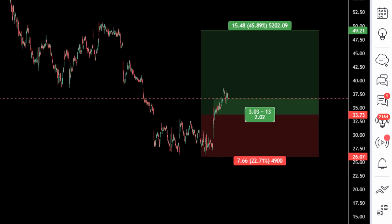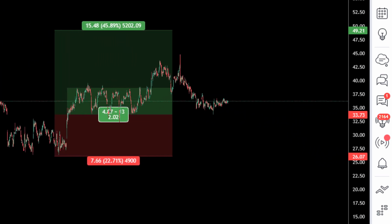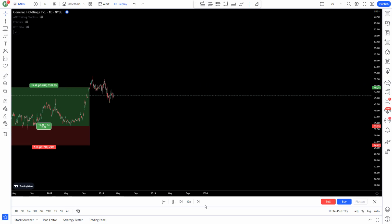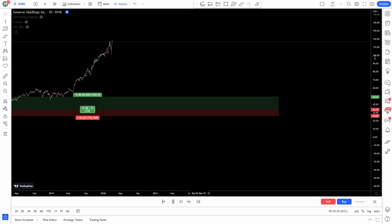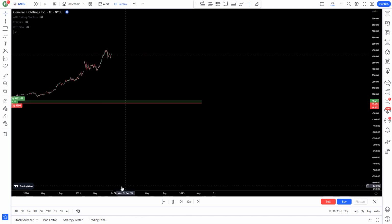Here we're triggered into the trade. Price dances around for a bit, breaks even, eventually hits our target. It's natural to move on to the next trade, but what if we had a method to trail our stop in case price really starts to run?